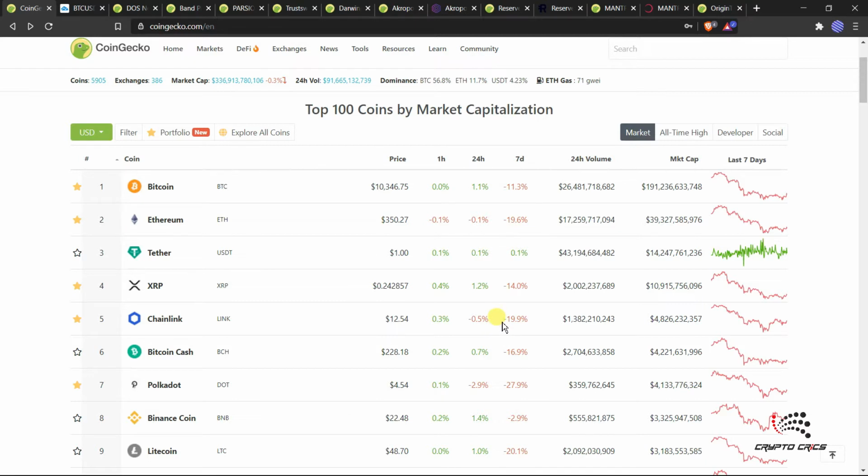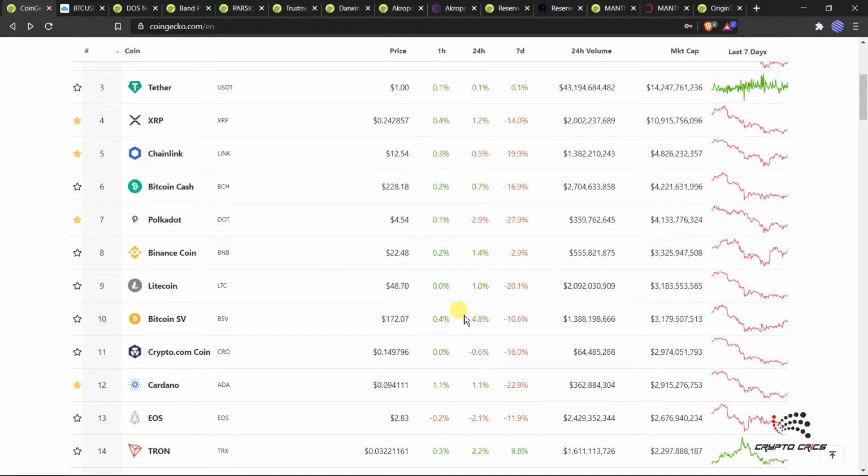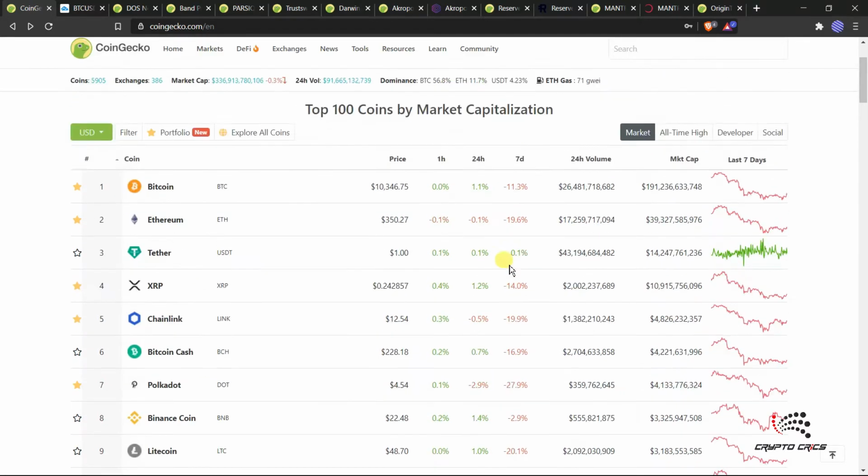And in case of Chainlink, it is minus 0.5% down. And we have Bitcoin Cash plus 0.7%, Polkadot minus 2.9%. So Polkadot we have a discount, it's a good time to buy. And we have Binance Coin 1.4% up, we have Litecoin 1% up, we have Bitcoin SV 4.8% up. So these are the top 10 coins' past 24 hours performance.